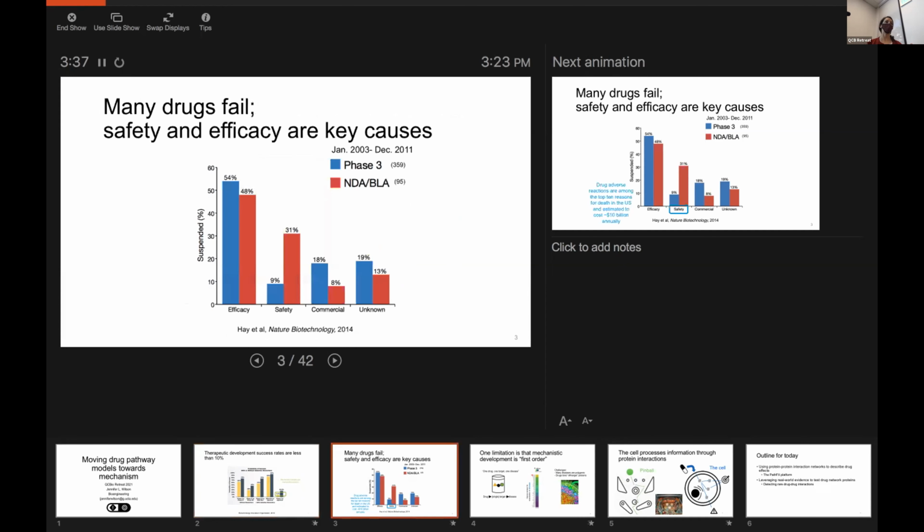So then just looking at a very high level reason for why many of these drugs fail, it's often for intolerable safety or insufficient efficacy. So this is another bar chart, one of many that have been plotted in this space. And if you just look at the blue and red bars, the far left two bars there are efficacy and safety, and those account for a large proportion of drug failures.